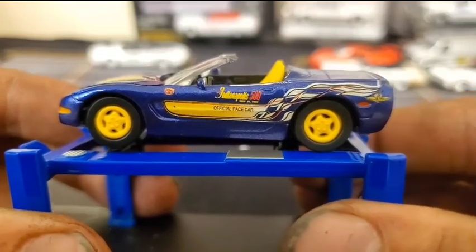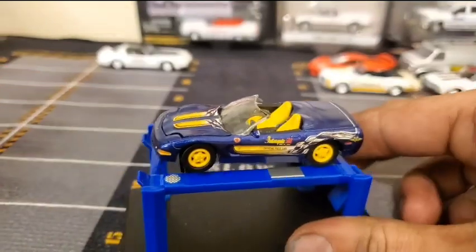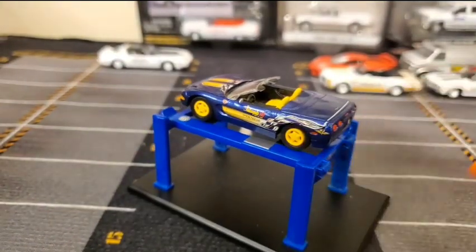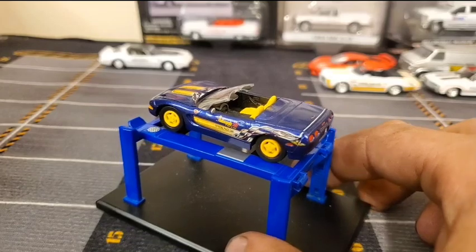May 28th, I can't read that, but it does say official pace car, and then there is another emblem there on the fender. Very, very cool looking car. I like it a lot. There's our little Indy 500 logo on the back corner there, the little wings and the tire in the middle.